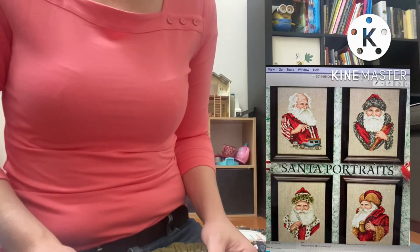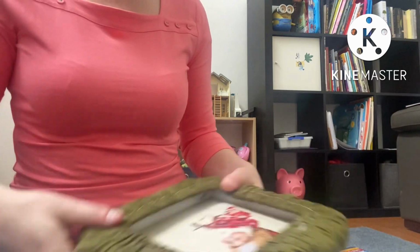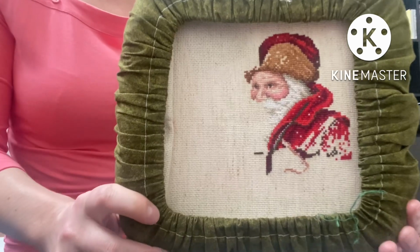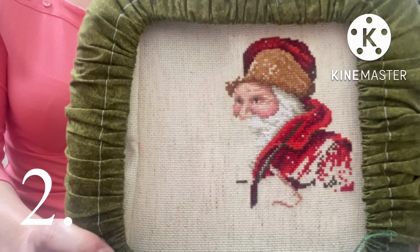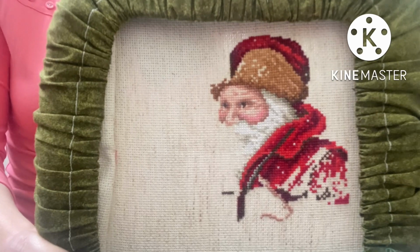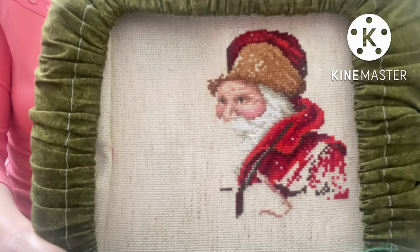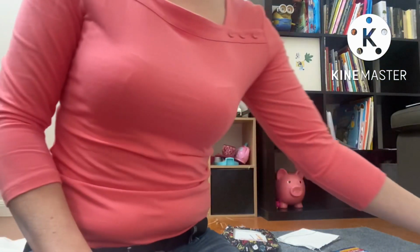Okay, WIP number 2, here's the picture on the Santas from one of the cross-stitching magazines. He is here. He's a lot of confetti actually, and I haven't started any back stitch, but I'm just stitching him on a Rustico Ada. I will do the set of 4, I think, and gift them. So that's WIP number 2.